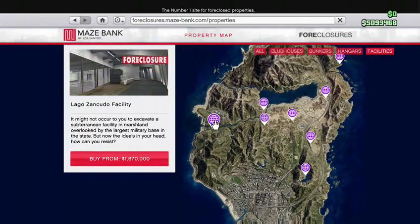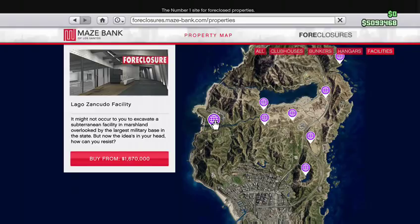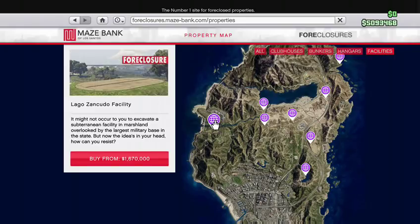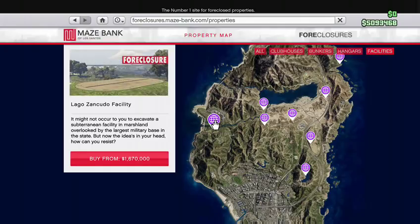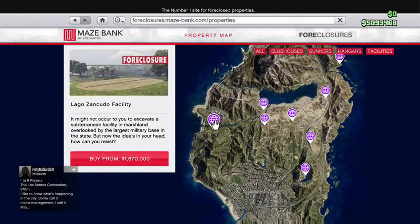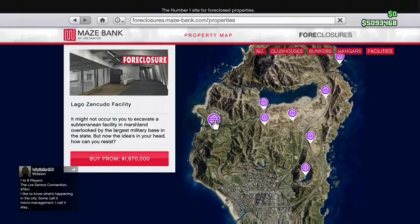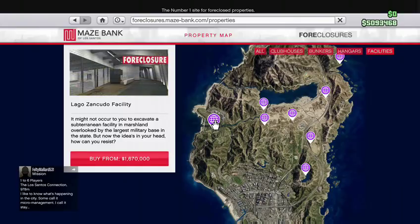And the next one is the Lago Zancudo facility. It might not occur to you to excavate a subterranean facility in marshland overlooked by the largest military base in the state. But now the idea's in your head, how can you resist? Buy from 1,670,000.